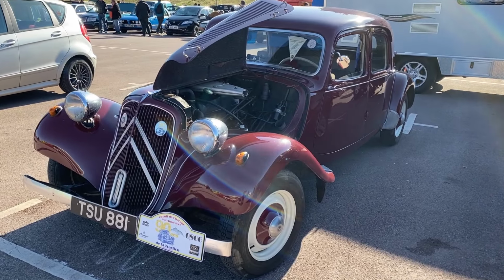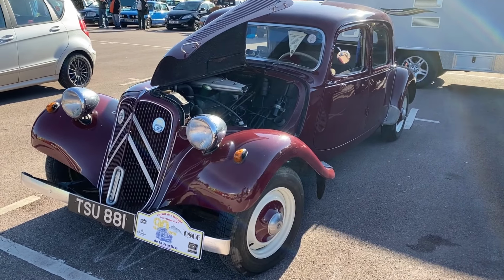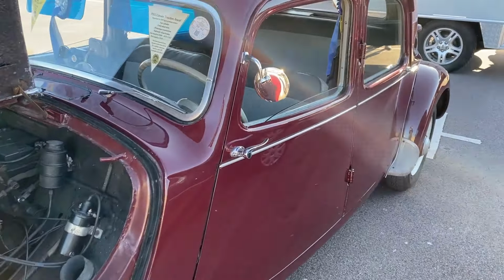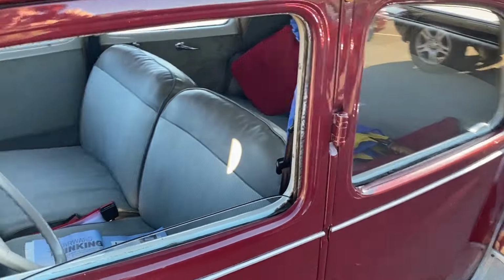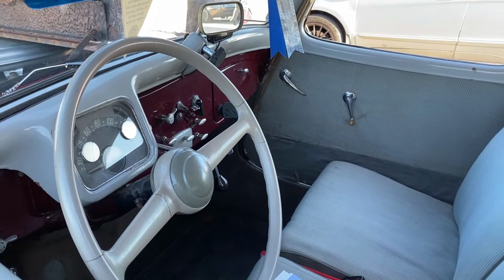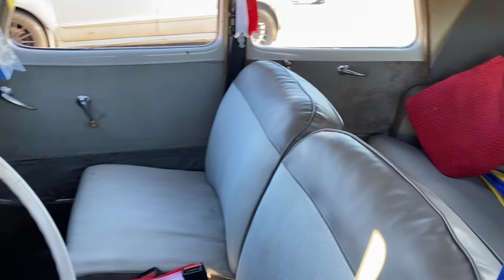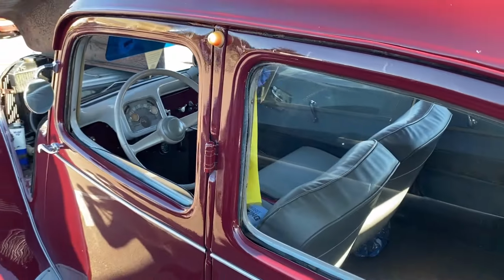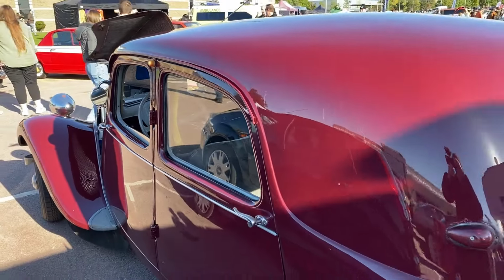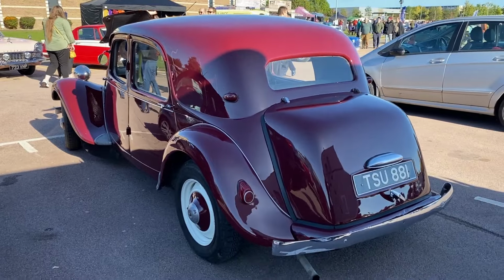Breaking new ground at launch is this monocoque, four-cylinder, front-wheel drive Citroën Traction Avant. This was an incredibly innovative car back in the day, and hasn't this one survived rather well? Let's have a look inside. It's pretty cosy in there, as you would expect. Rudimentary instruments. Wow, this was simple motoring, wasn't it really, back in the day? There you go again. I think that's what they were called, indicators, not trafficators, but some side indicators there. Well, that's quite an imposing looking vehicle, isn't it?